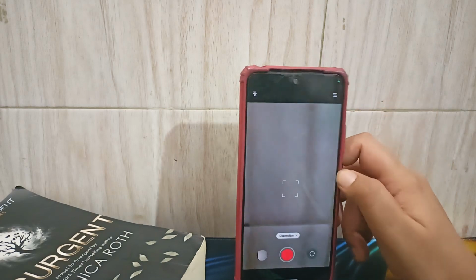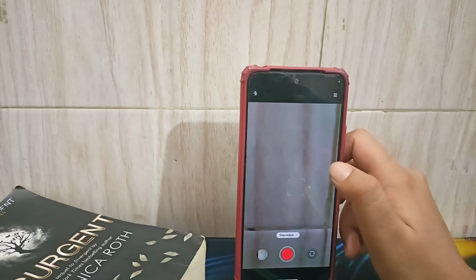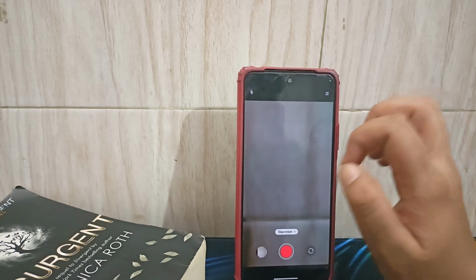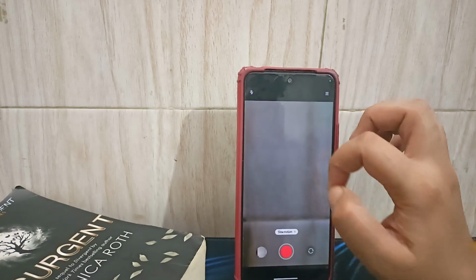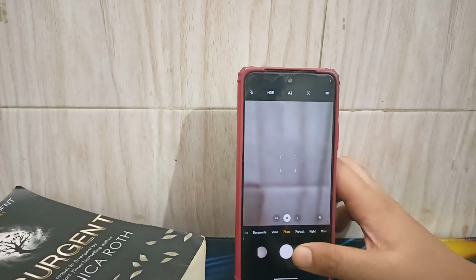Everything, like you can see, everything is working just fine, and all the modes are also working fine, including the slow motion, which is now apparently fixed in many ROMs. So there's that. Now opening this slow motion tab doesn't crash the camera application. I haven't tested if it actually records in slow motion or not, but it at least doesn't crash the camera app, so it is an improvement in some aspect.